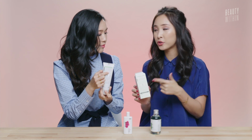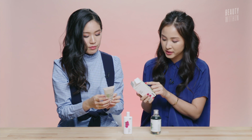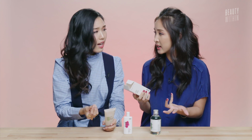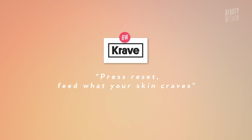Even before I knew about pH levels, I looked at the back and I'm like, whoa, this is a lot of info. But it's very aesthetically easy to understand as well. The whole brand premise is that because there are so many brands and products out there, we don't need all of them, but we're always marketed as needing them. So you press reset and you feed your skin what it craves.